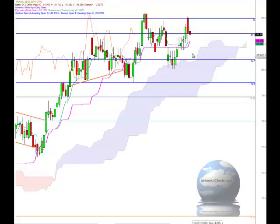The main reason being that the market will need to trade off and interact with the cloud, and we have a fairly large area of the cloud where the market will find very strong support. So the potential for the market to depreciate is greatly diminished because of this strong support through here.